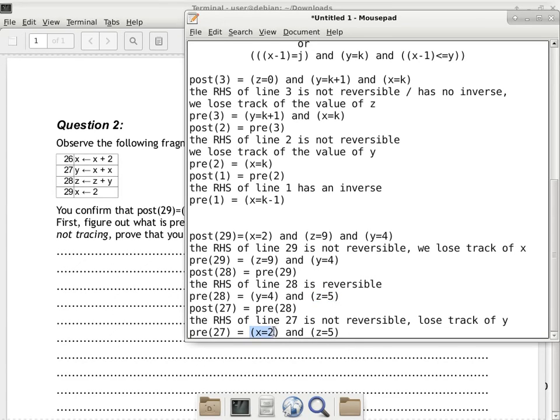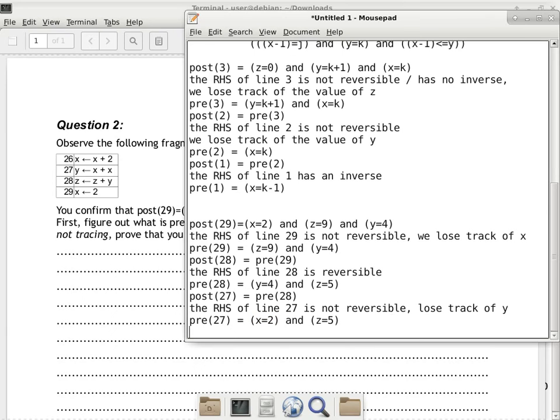But this one is a trickier one, okay? Because we would normally just lose track of the value of y, but because y ended up with a value of 4 because of x plus x equals 4, we can work out that x has a value of 2. Okay? All right, so this is the last step.